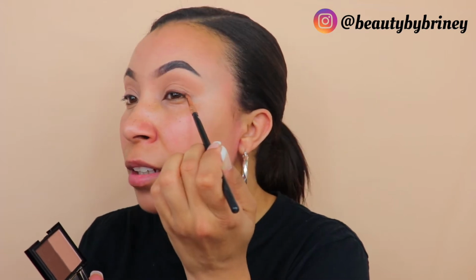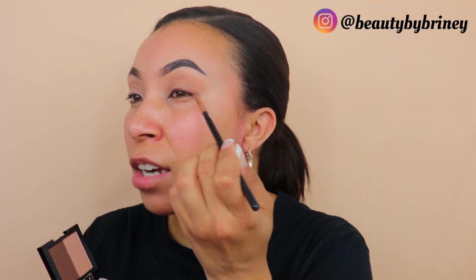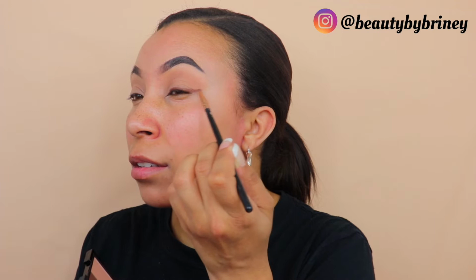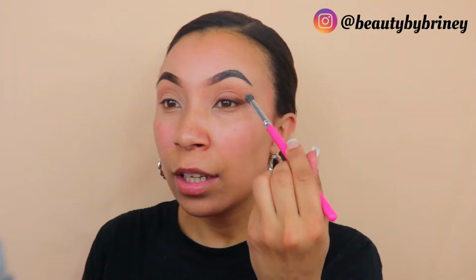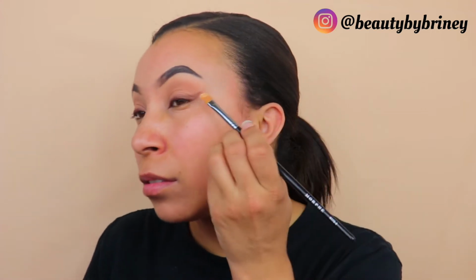And just smoke it. We're going to blend it out in a minute. And then just drag it slightly just to create a little wing, so it gives it an illusion. And what I'm going to do, just blend it out a bit. I don't want it too neat, and then just blend them together so it looks like you've done a lot but you ain't. And then I'm just going to clean them up with a bit of concealer.